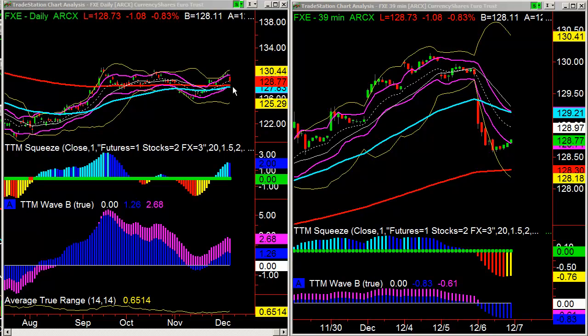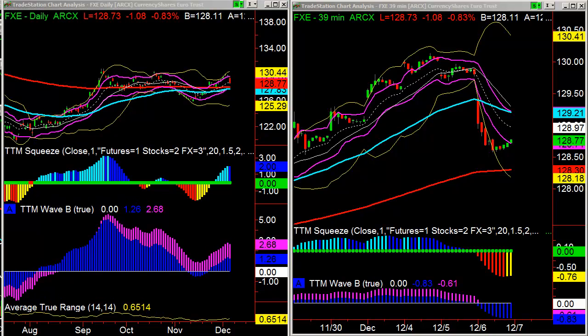And then the euro, represented by this ETF, the FXE, you can see it came off a little bit today. And if the euro is truly going to roll over and die, that actually could be bad for stocks because they've been correlated that way. So again, a lot of hurry up and wait as we head into tomorrow.